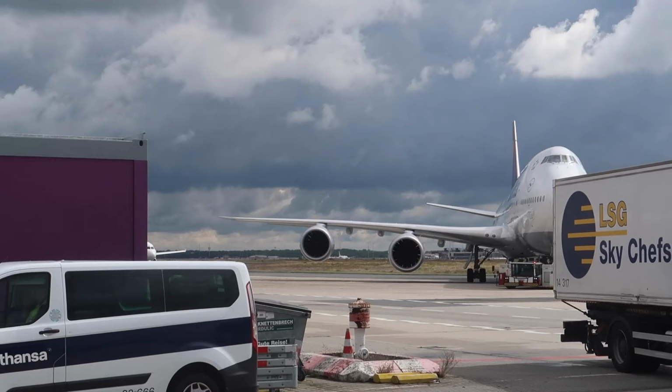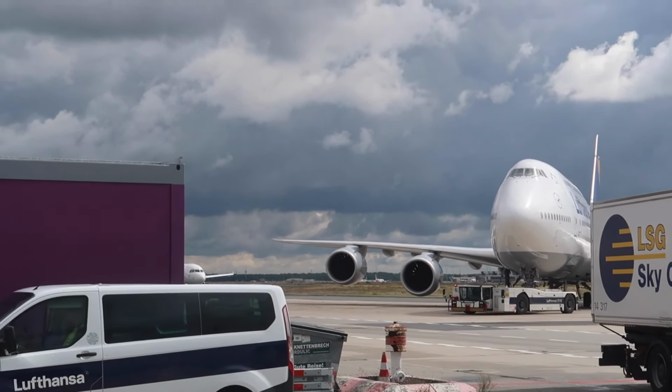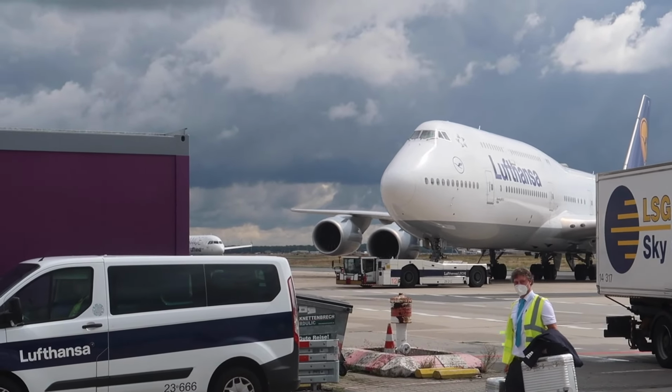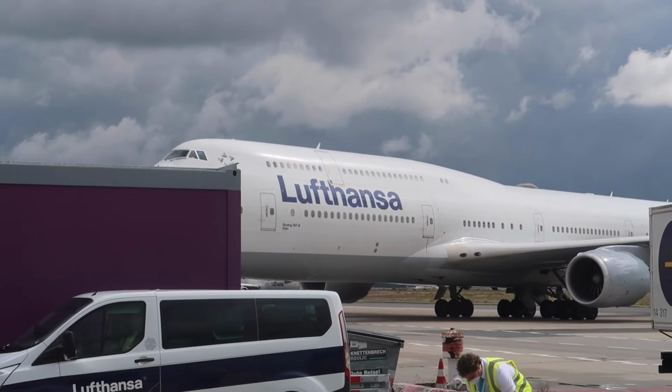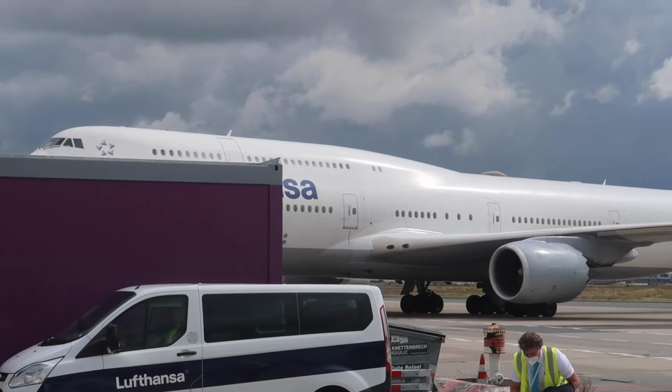The good thing about bus boarding or deboarding is that you're much closer to many aircraft. Here's the Boeing 747, the queen of the skies. Lufthansa is one of the last airlines which still uses the Boeing 747.